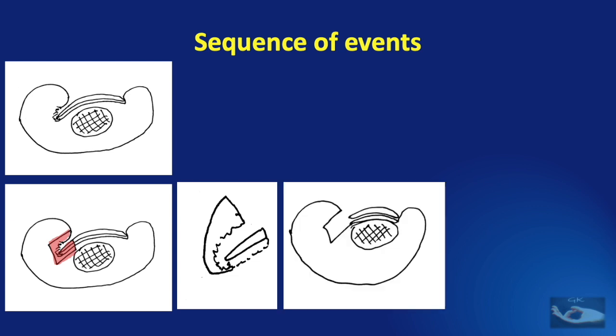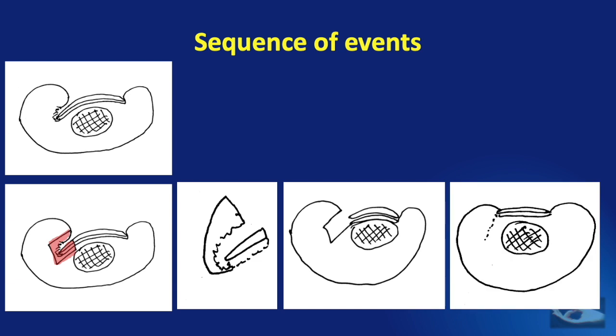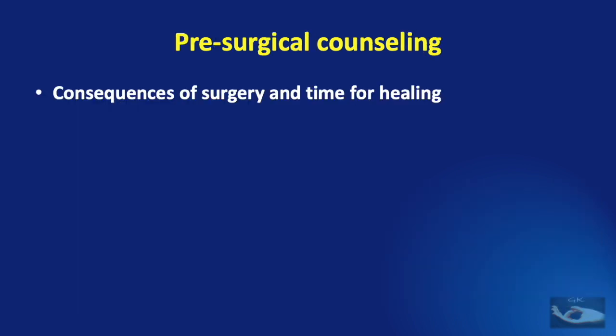Now the defect after excision of the said segment is shown and the healing that occurs. Having decided on the surgical management, we need to counsel the patient and his attenders. The consequences of the surgery and the time for healing should be explained.